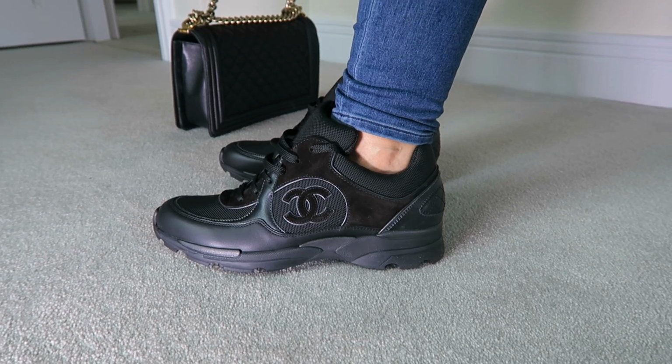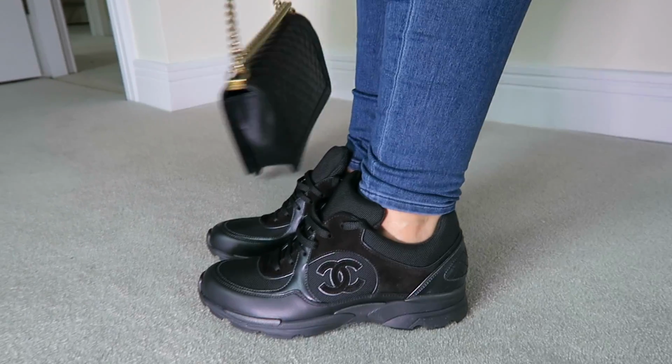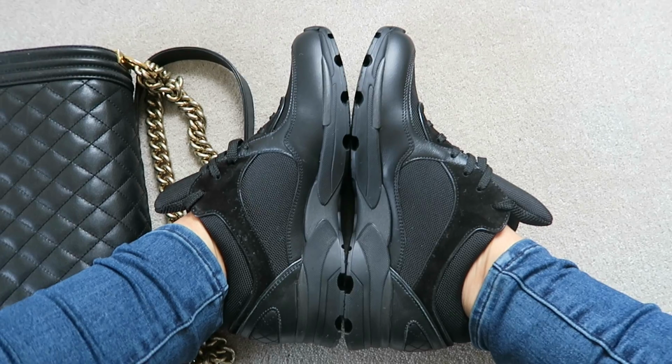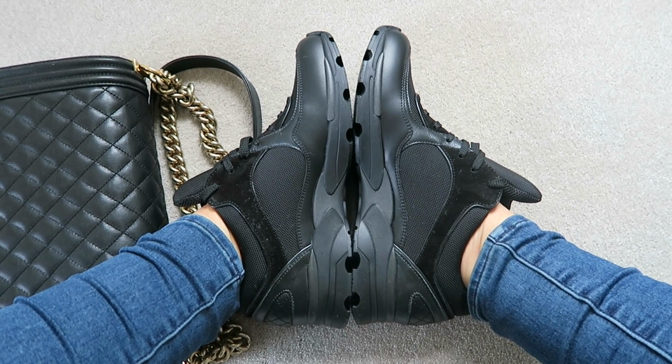Right, a couple of things to talk about with these. These are from the Spring 2016 collection, and when I went in on the 22nd of March, they had just come in then. Both Harrods and the Sloane Street store told me that they were new in that day, that morning, and that they hadn't had them prior to that.